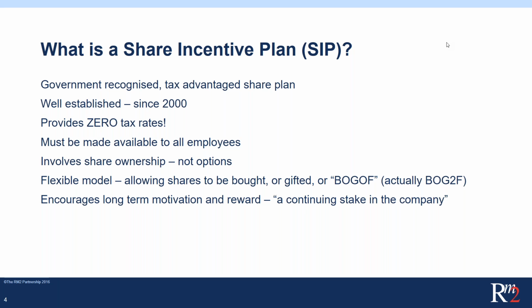The plan's intended to encourage long-term motivation and reward for employees, and the legislation does actually state that it's intended to provide employees with a continuing stake in the company. So if that's your intention, then SIP is really the go-to plan.